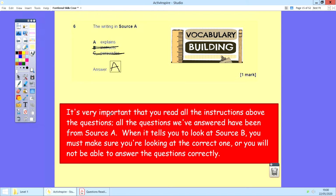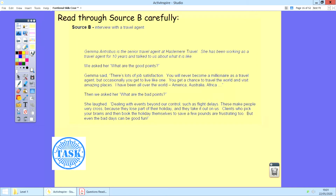Job's a good one. Now, before we move on, I need you to pay attention to this red box. It's very important that you read all the instructions above the questions. All the questions we've answered so far have been from source A. When it tells you to look at source B, you must make sure that you're looking at the correct one. People haven't, and they've made mistakes, and they haven't been able to answer the questions correctly, nor have they got any marks. So it's important that you look and see. People have a tendency to skim over stuff, and that's not helpful. So when it says source B in bold up here, you need to pay attention to it.